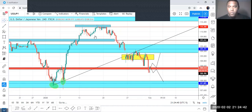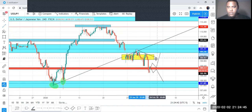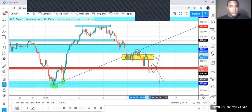You take the trade. What I do see is a double top here, so price could very well continue going to the next one. We had a double bottom here, price went to the next zone. Double top, I'm looking for price to come to the next one down here.